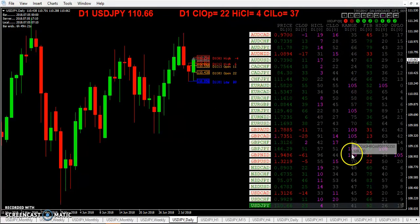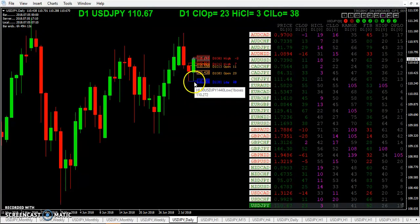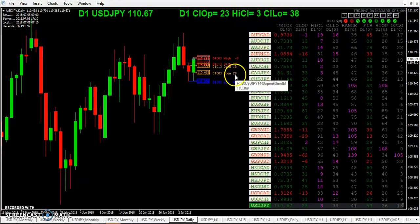Range, we've got 6 over 100. The yen only 41 pips. Basically, slightly anemic. Didn't make a new low, didn't break out of that low, came out of that wick zone. You can see 23 pips above.